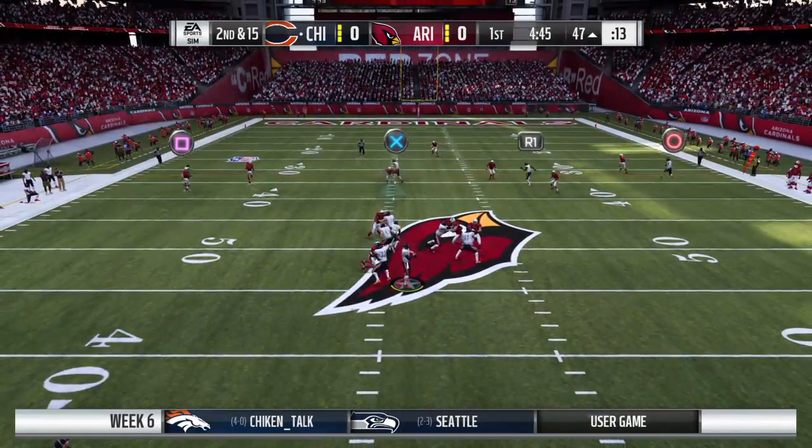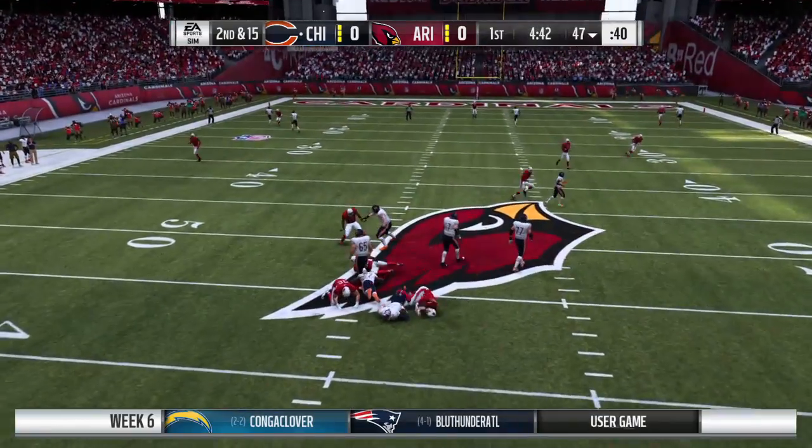On second down, here's Trubisky. He shakes it, and he's going to go down again.